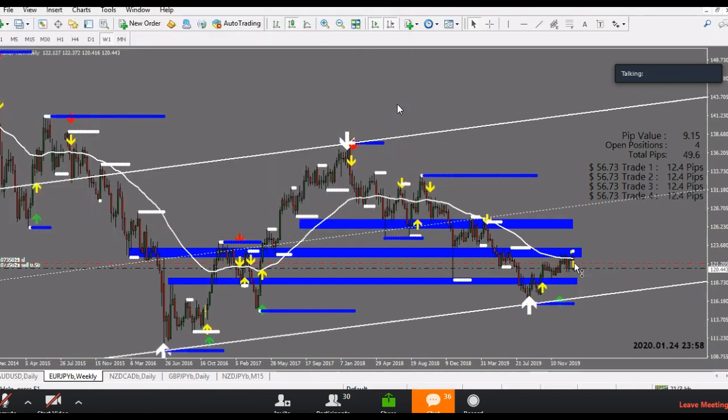You can catch a lot of pips off these pullbacks weekly. I used to trade 4-hour pullbacks, and it would take my money. The weekly pullback might be a 200-300 pip move. I'll show you why. Here's the previous Euro JPY move. Price took off. Here's the pullback.